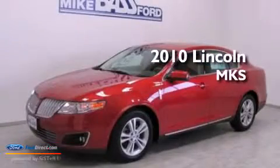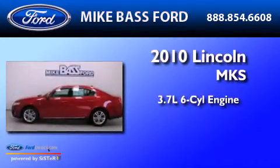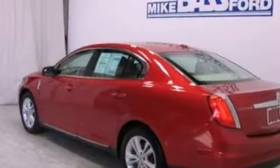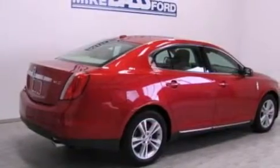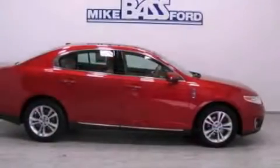This is a 2010 Lincoln MKS. It has a 3.7-liter six-cylinder engine and an automatic transmission. Its top features and packages include a navigation system, a rear-view camera, heated front seats, a premium audio system, Sirius satellite radio, big 18-inch wheels, and traction control and stability control systems.